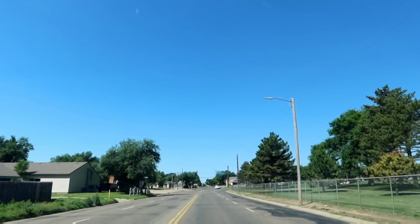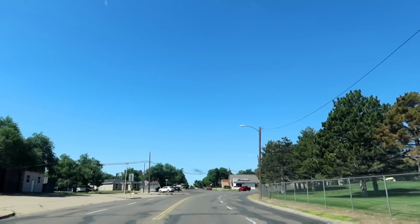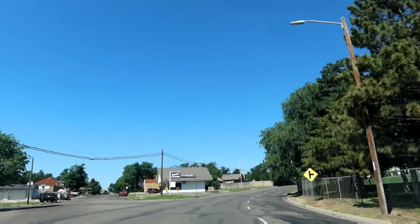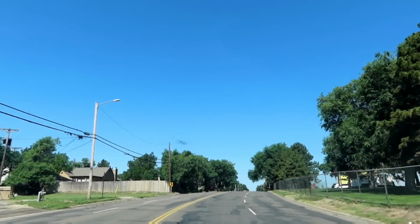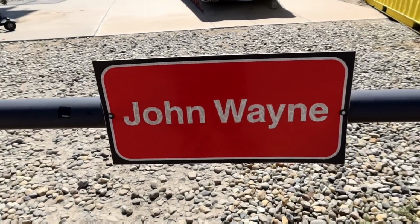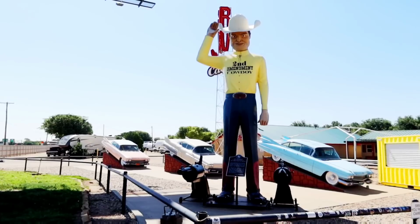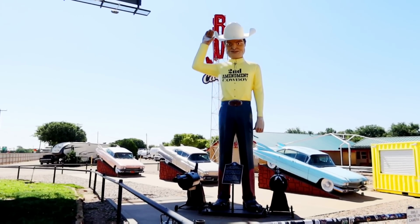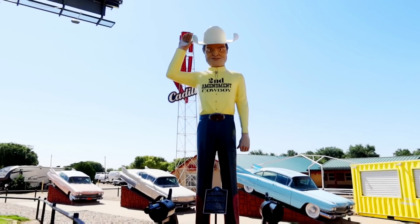Now we've seen a lot of memorable muffler men on this trip, including the Gemini Giant and Buck Atom and all those. But we're gonna go see another one now, unlike any we've seen yet. This one's dedicated to the Second Amendment. We've made it over to the Cadillac RV Park that has the Second Amendment Muffler Man Cowboy here.